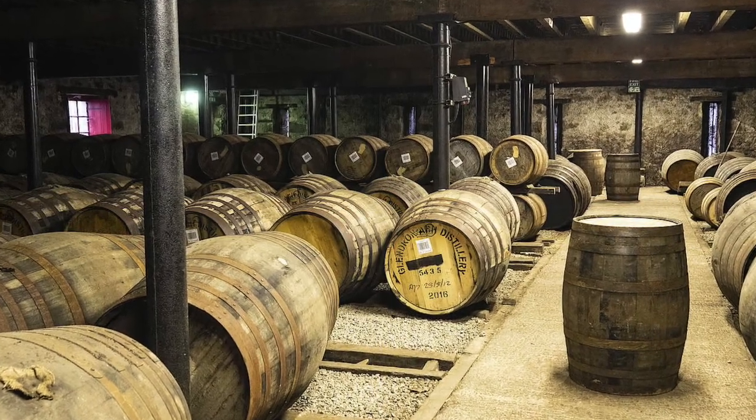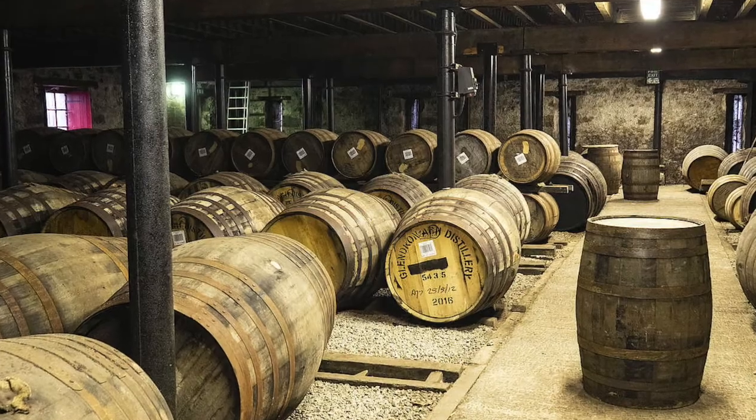So that's what makes this one a little bit different than your other Glendronachs. It's a travel retail exclusive. I think this is a liter bottle. Is it? No, it's 750 milliliters. I haven't been able to travel in a while, but yeah, I'm ready to go somewhere. I like to travel because of the travel retail exclusive Scotch, but I like to travel too.